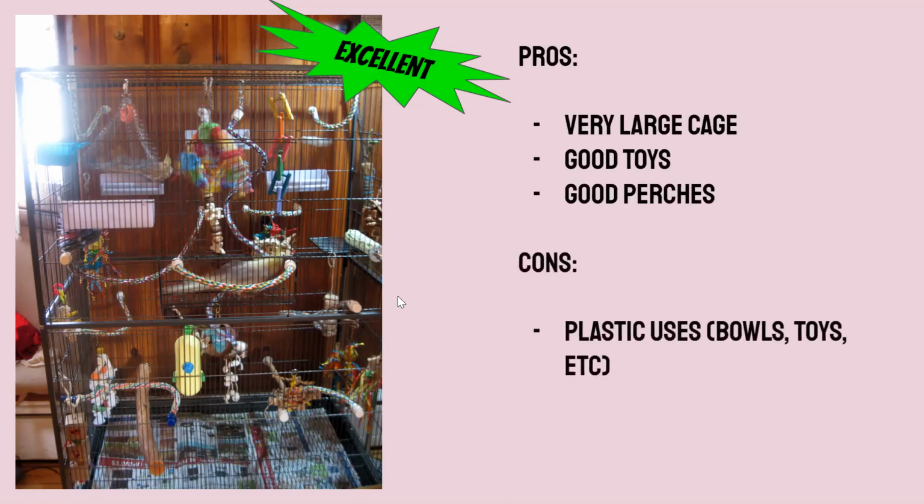Excellent. So, I believe there's one cockatiel here who was caught mid-flight. LOL. Okay, this is an excellent bird cage. It's a very large cage. It has good toys, good perches. Excellent. Very good. The cons are it has plastic uses. So there's this thing which I believe is like a water dispenser, and there's plastic bowls which are not good, but you know they can always remove it.